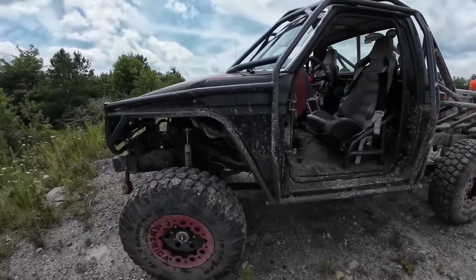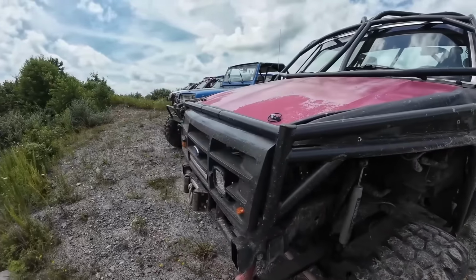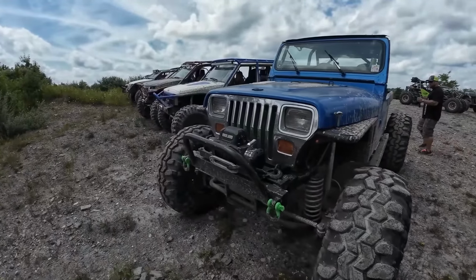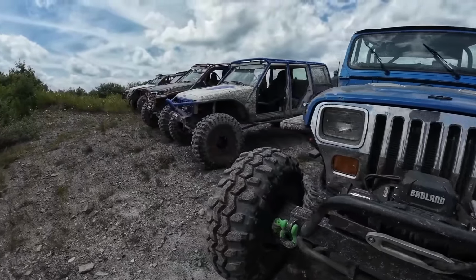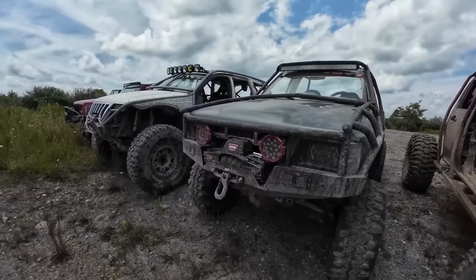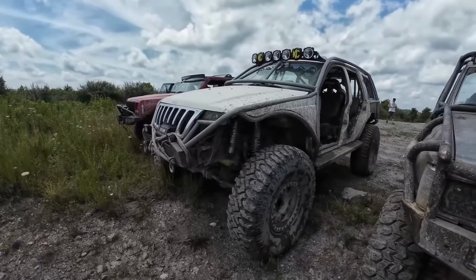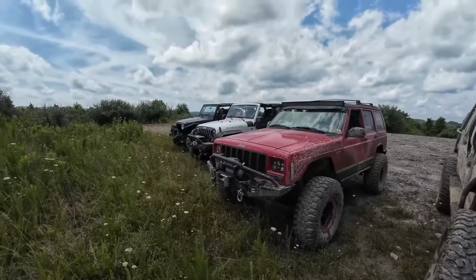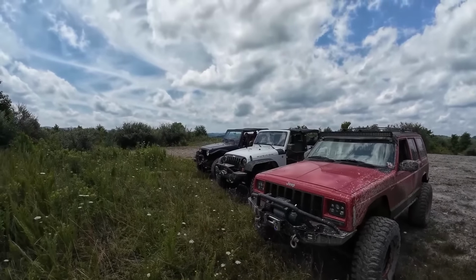We'll give you a walk by of all these rigs here from the front side. Oh man. Looking good, looking good. Got Grandpa Cherokee there. Got that GMC Toyota. Josh's Grand Cherokee. We got a red Cherokee. A JK, and it looks like a TJ over there.